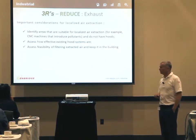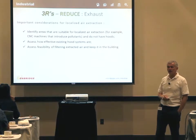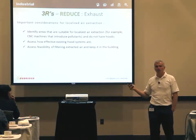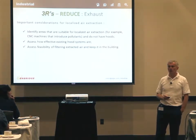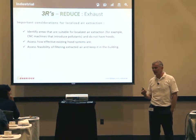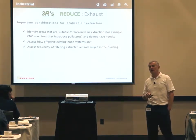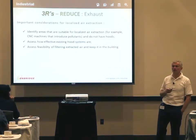And assess the feasibility of filtering that extracted air and keeping it in the building. These systems can be expensive, so it's not for everybody, but the potential is there to be explored. If there is some need for a specific air quality, this might be a cheaper way than going through the whole fresh air cycle.